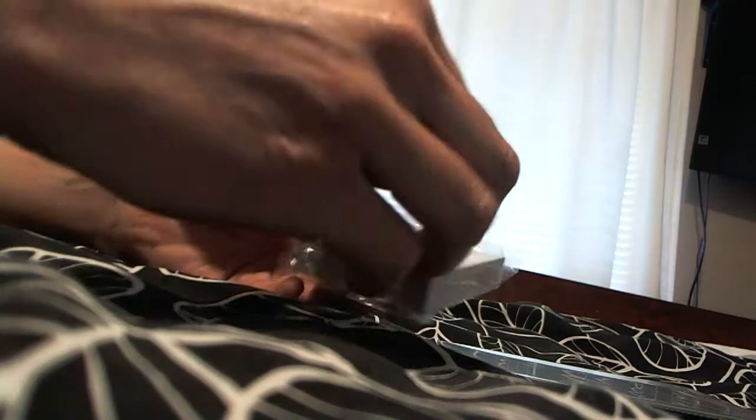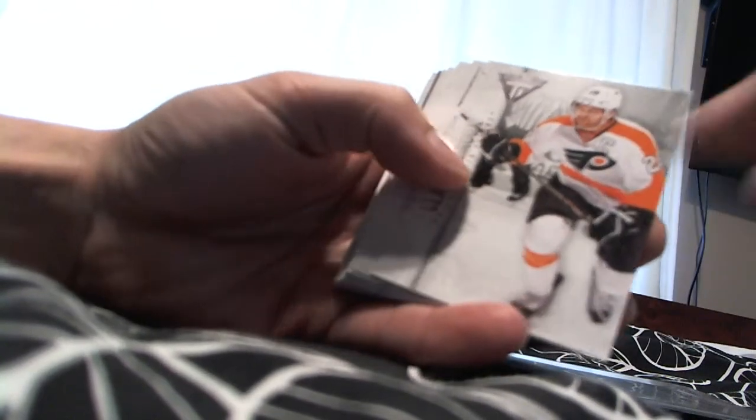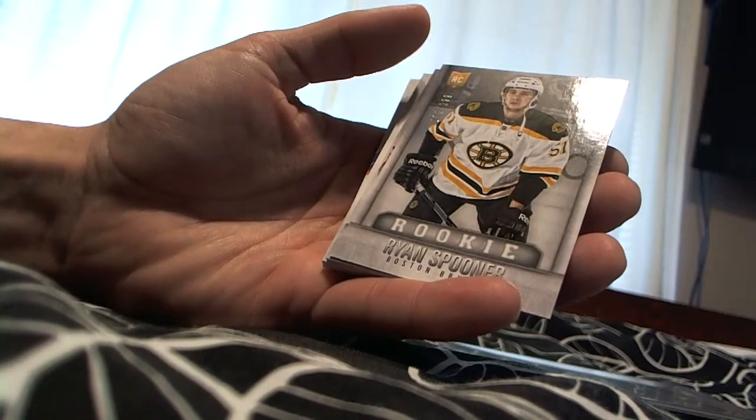Here's the 5x7. Had a nice jersey card in the last box. Doesn't look like there's a jersey card in this one, unfortunately. But who knows? Let's hope for a signature then. Okay, so base, base, base, base, base, base. First hit, Ryan Spooner for the Boston Bruins.